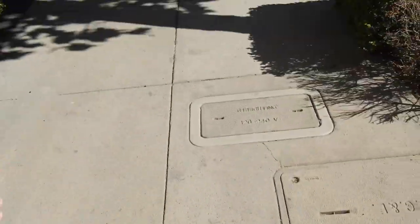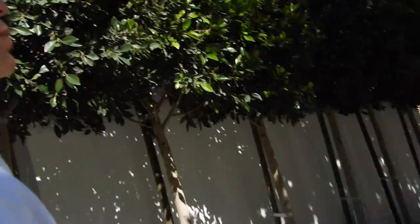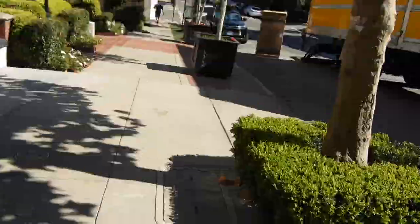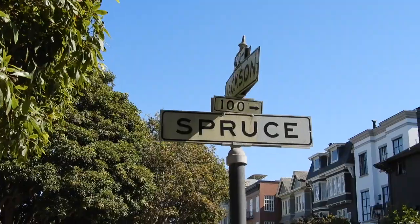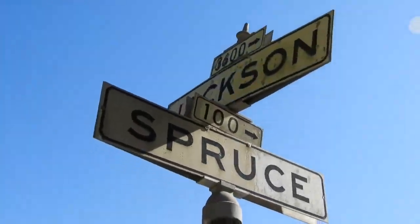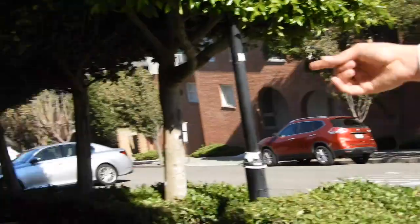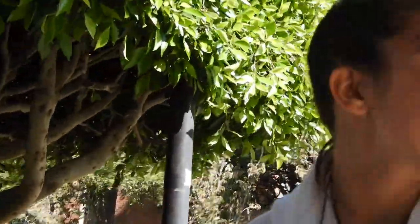Be careful. Very uneven pavement here. Maybe that happened to the Zodiac killer too. So we're almost to Spruce Street, where we will hang a left and continue towards Julius Kahn. Okay, we're here at Spruce and Jackson. We go half a block that way, and you can see we're going to enter Julius Kahn Park, which is the same place the Zodiac killer went to evade the police.